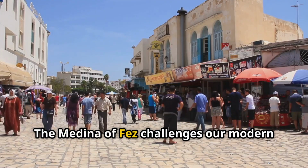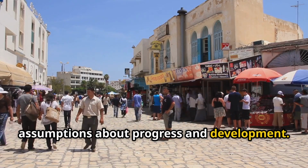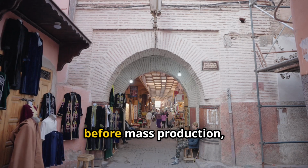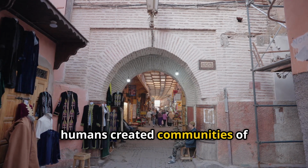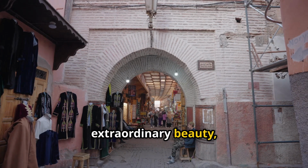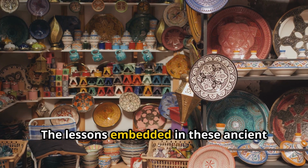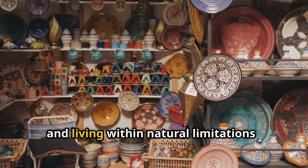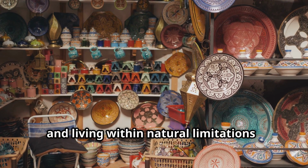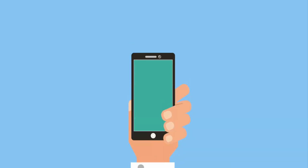The Medina of Fez challenges our modern assumptions about progress and development. It reminds us that before cars, before mass production, before digital technology, humans created communities of extraordinary beauty, complexity, and sustainability. The lessons embedded in these ancient streets about craftsmanship, community design, and living within natural limitations feel increasingly relevant to our contemporary challenges.